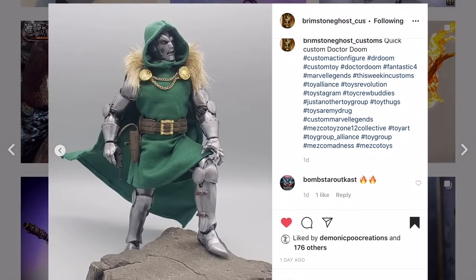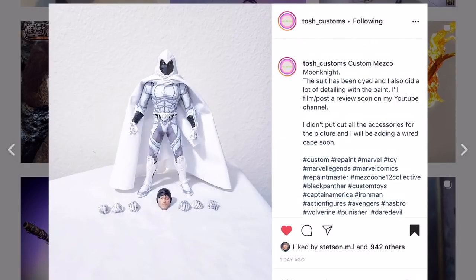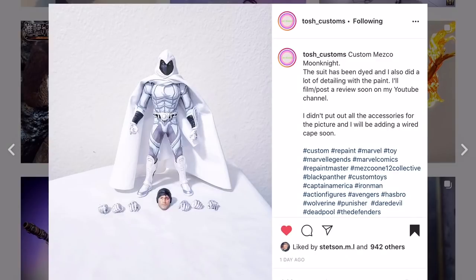He may have shown you how to go about doing that. Tosh Customs now with this Mezco Moon Knight. Dude, nice job. I mean, not really a huge fan of Mezco, you guys know that. Some Mezcos I like, but I do like when you customize Mezco style figures. And right here, I think he did a good job on that suit.